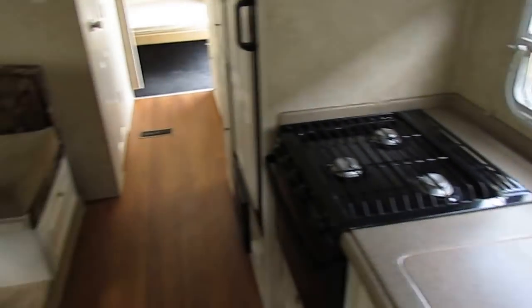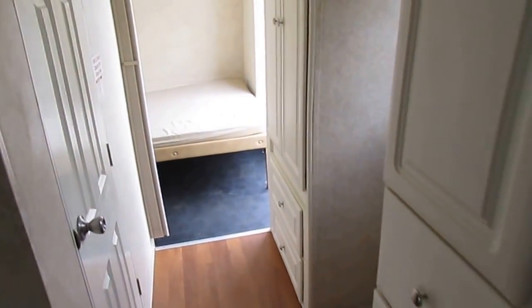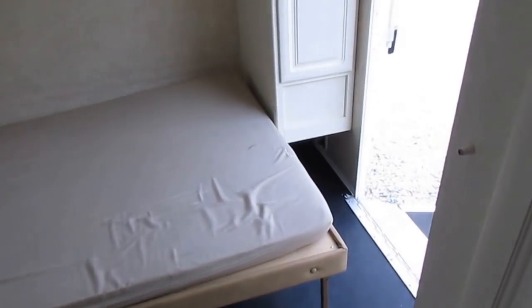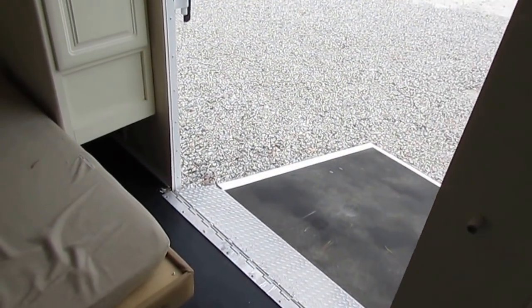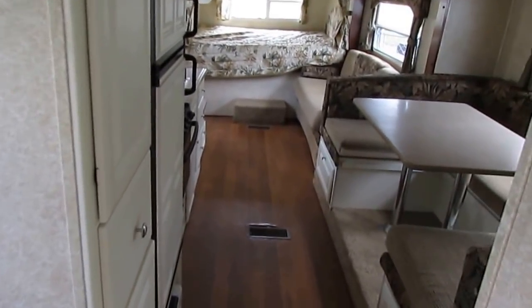You know, these are perfect for somebody who needs to haul a single motorcycle or a small four-wheeler or something like that. Most people with toy haulers that need to haul several toys, they're going to buy a rear loader for the bigger garage space. But this is perfect for somebody that needs a little bit of toy hauler space and a lot more living space, where traditionally rear load toy haulers are mostly all cargo space with just a little bit of living space. You pretty much get the entire camper in here for living space.